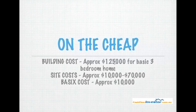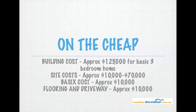You've got basic costs of approximately $10,000, and this includes putting in things like water tanks and stuff like that. And then you've got flooring and driveway of approximately $10,000 again. So your total cost, if everything went perfectly, is $155,000 to build the house, plus the land, and you're looking towards the $215,000 mark. These are obviously approximate figures.